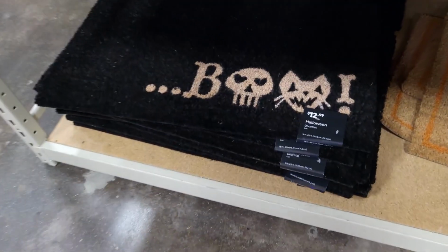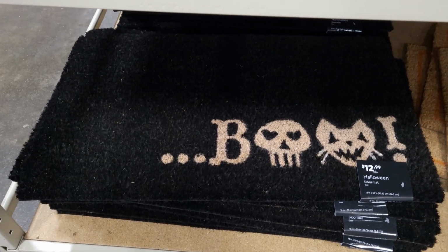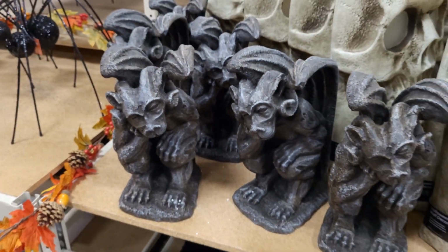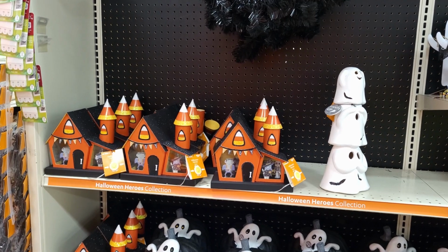Different types of floor mats are really cute. The gargoyles. I would advise going out now and start looking. There were three items I really wanted this year. All three of them are sold out. I'll have to wait till next year to get them.